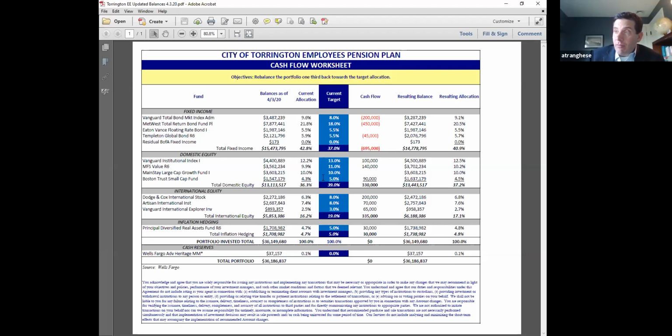By way of reconciling with where we were at the end of the year, you can see down at the bottom of the page, the total portfolio assets today for the city employees plan is 36.1 million. It was 43.8 million at the end of the year. So a markdown of more than $7 million.